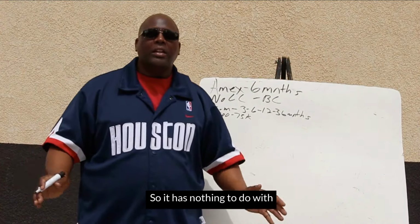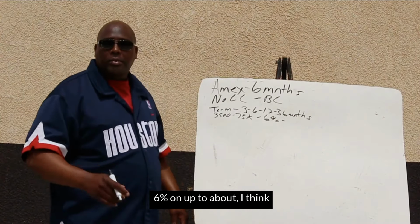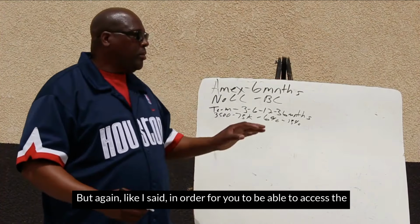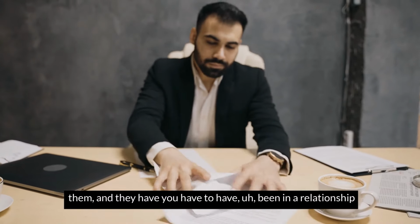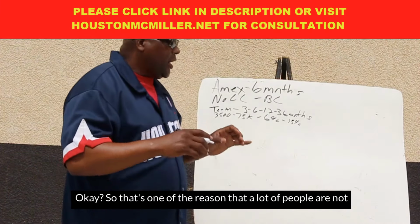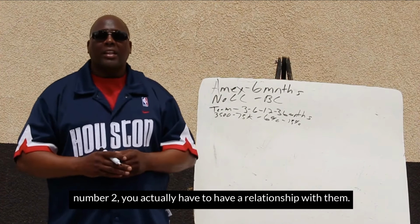Now, let's clearly understand what else. In terms of the term loan, you may get anywhere from 6% on up to about, I think it's like 15% or higher, all right, on the term loan. But again, like I said, in order for you to be able to access the term loan, you do have to have a business credit card with them, and you have to have been in a relationship with them for at least 6 months, okay? So that's one of the reasons that a lot of people are not understanding of being approved for an American Express business loan. One, like I said, they have 3 different types of business loan, but number 2, you actually have to have a relationship with them.